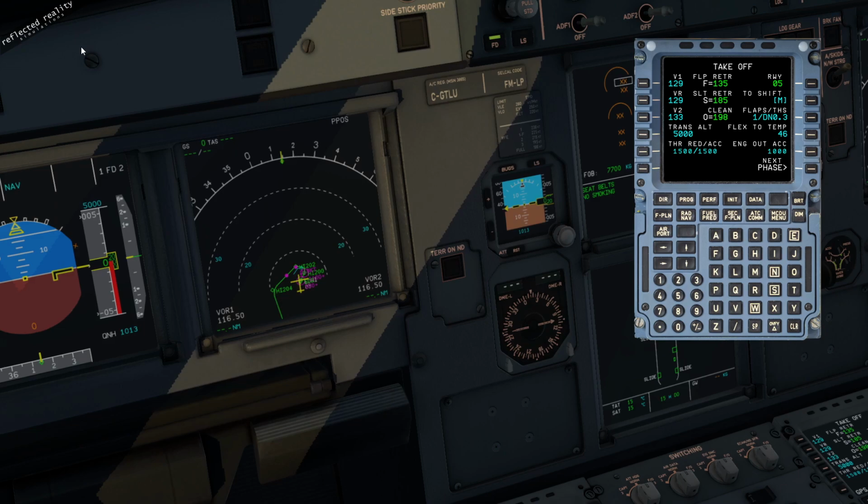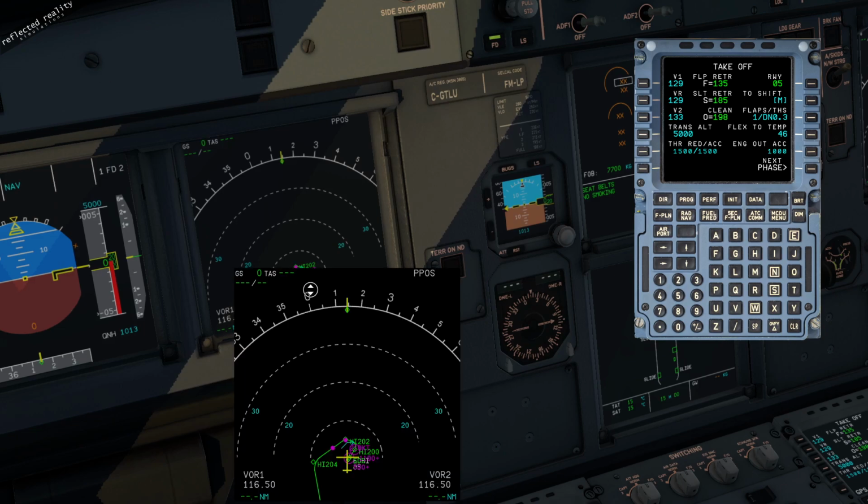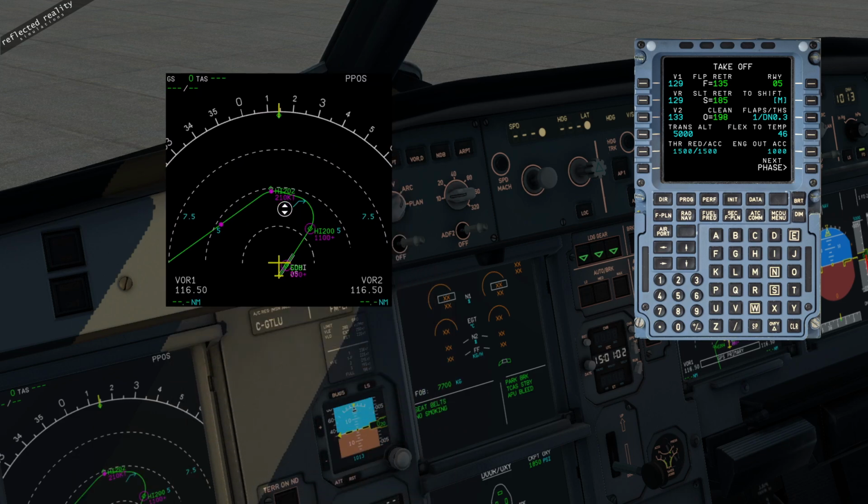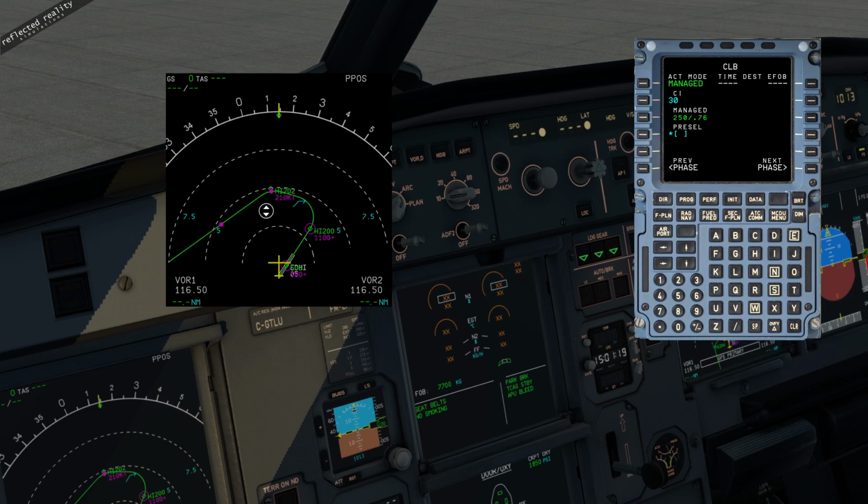Now let me show you another thing about this flight plan system, or the flight management system. Remember, we've got a 210 knot speed restriction around the corner here. What we'd always do on the Airbus is click this next phase button and compare our managed speed target to the clean speed. In this case, my managed speed target is showing 250 knots, and that's not right. It should be showing 210.